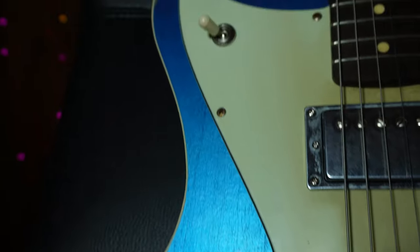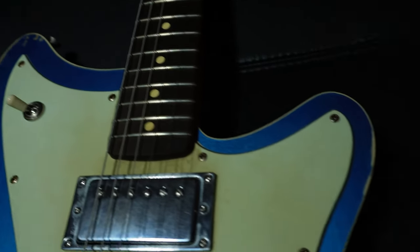Now, the TTT stands for Time Travel Treatment, in short, aging. And we have a lot of finish checking going on. We have some marks on the body, on the back of it, and I think it looks phenomenal.